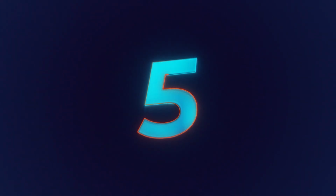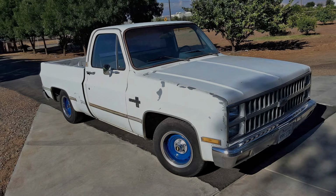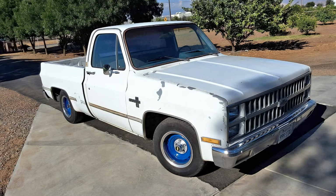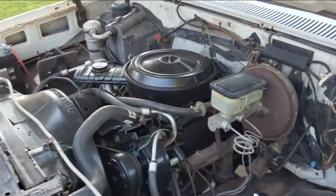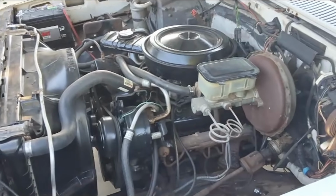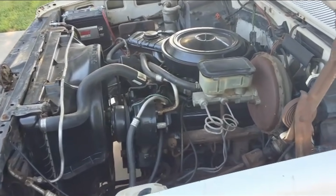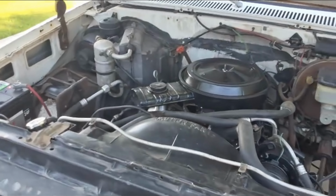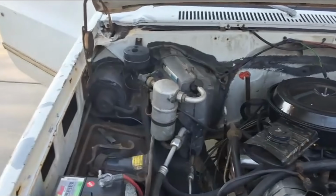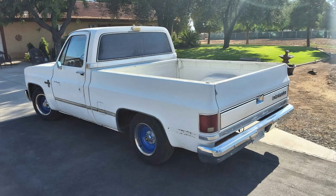Number 5. 1981 Chevrolet C10, price $9,350. It features an automatic transmission and runs on gasoline, powered by a 305/350 engine equipped with a mild cam and Edelbrock intake. The engine has recently received extensive work, including a new cam, lifters, timing chain, oil pump, and a complete reseal. Additional upgrades include a new carburetor, distributor, radiator, EGR, brake hoses, shocks, and heater core, along with a set of good tires.